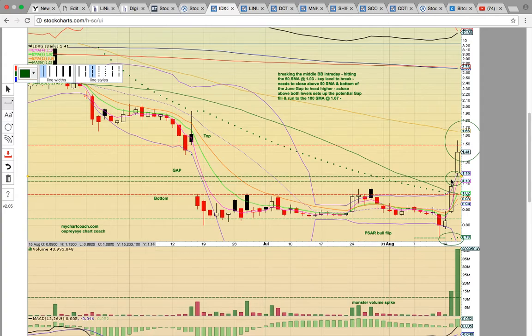There is a space still here in the middle, but yeah, it broke above the bottom of the gap, and then today it hit the top of the gap, and notice how that became resistance. It was high of day, and the share price pulled back. So going forward, if IDXG fails to break that 150 resistance level, the candles could consolidate and pull back and fill the gap below.